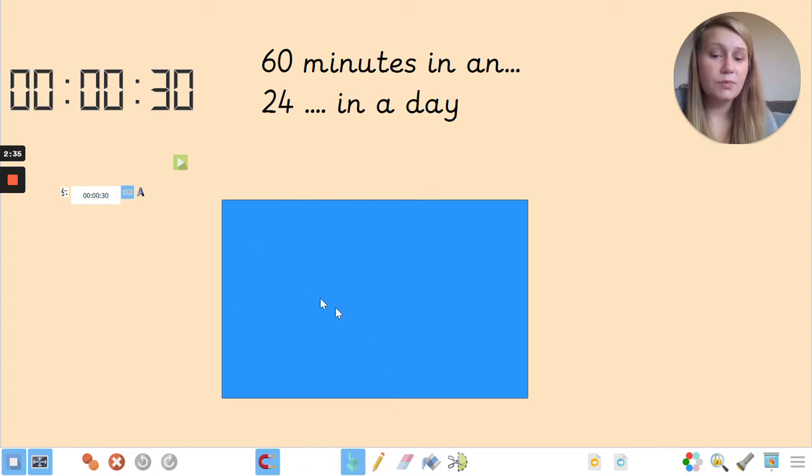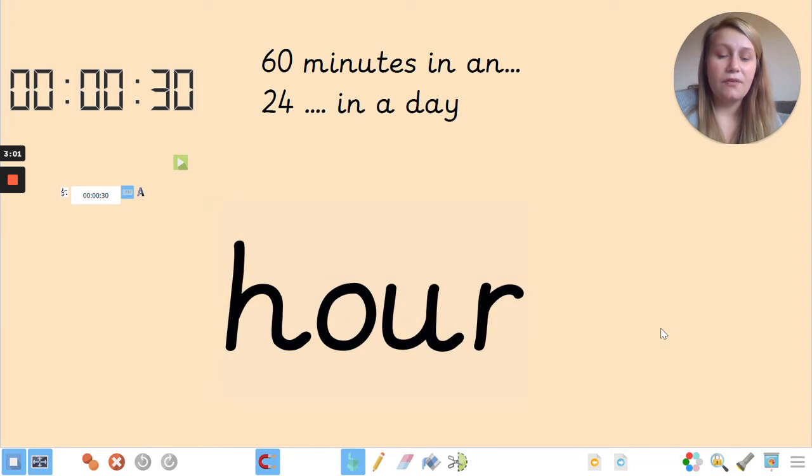Okay, so hiding under this blue box, I have got a word for you. And I've written a clue up here. And another clue is that you've been learning about this word in your maths learning this week. Okay, so 60 minutes in a something and 24 something in a day. So can we have a guess then? What do you think the word might be? The word is hour. Fantastic.